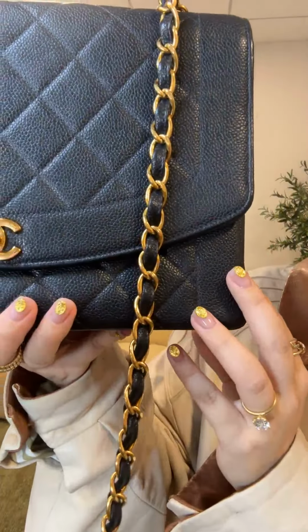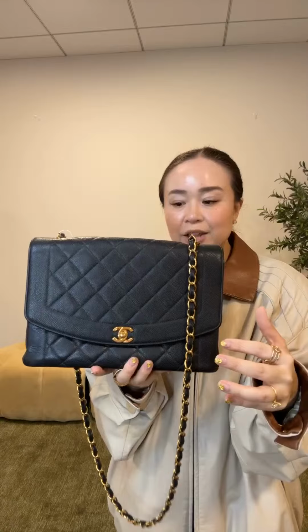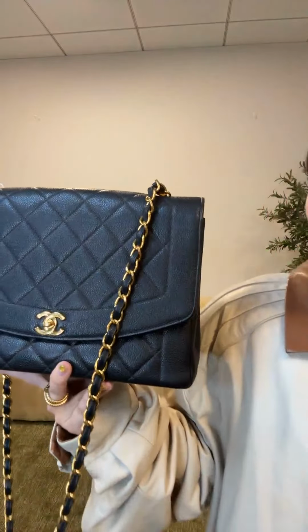This is made with caviar leather. Dianas are typically made with the classic lambskin leather. Not often do they make it with caviar, which is why it's been going up in price on the resale market. I've seen Dianas at like 14,000, in the most pristine condition. I think that's a little bit inflated, but you'll typically see Dianas now from 10 to 14,000, which is so crazy, but it's officially a Chanel collector's piece.